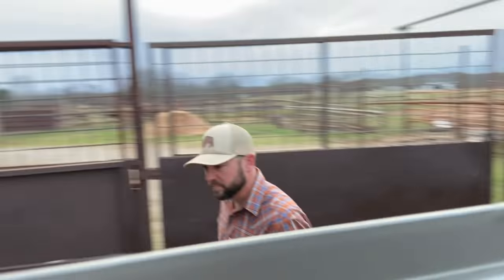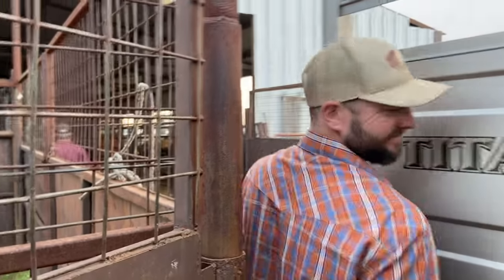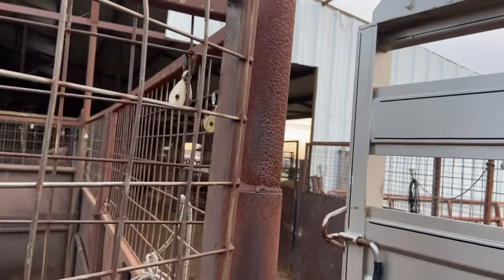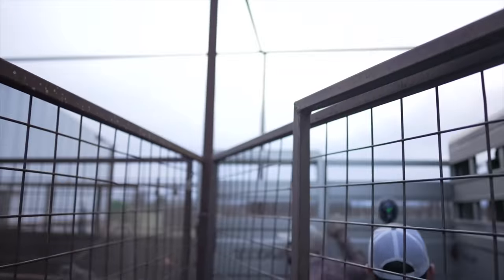Okay, if you'll get behind your gate and bring it around here. Okay. It's trapped in there. How many, Doc? Okay. 10.